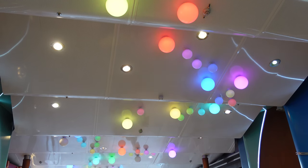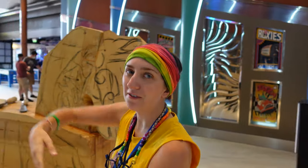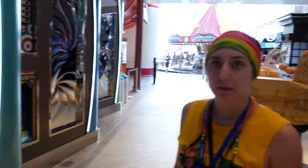I love that you can see these colored bulb lights even during the day, because they're just awesome. Day or night, color should be found. You know what else is awesome? What's that? These posters that are for carnival games, because they look cool, but they're doubly fun because there's an augmented reality game in the Royal Caribbean app to do with these posters.